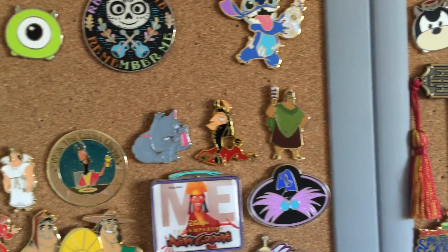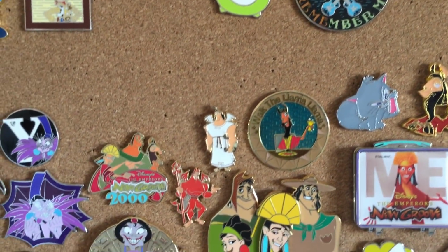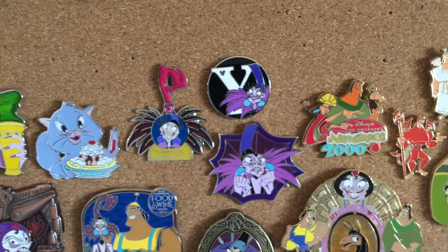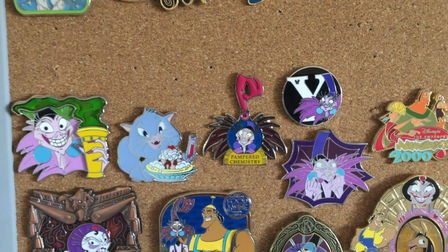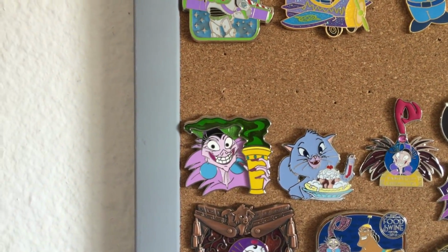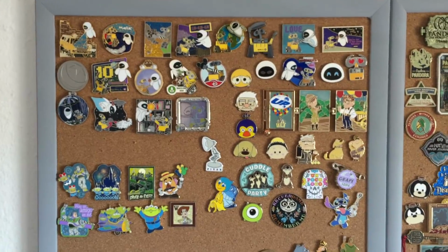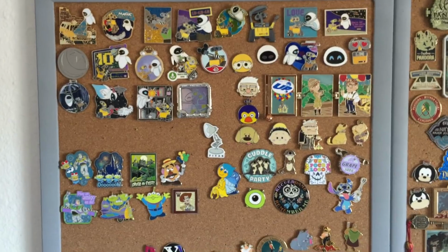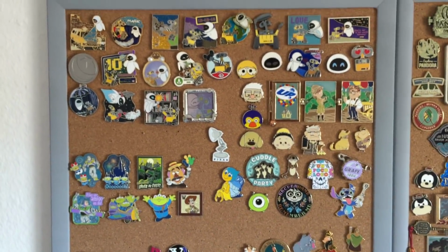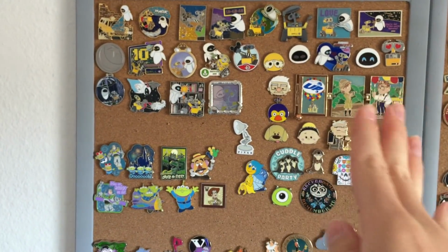That's a Pacha PTD, a set from Box Lunch, an older Cusco pin, more Kronk, Box Lunch logo pin, and then we finish off with some even more Yzma pins, and of course Yzma Kitty PTD. And then this final Yzma was a Halloween pin, but I didn't like the text, so I scratched it off. Then on top I have all of my Pixar pins. I used to have Frozen here, but I was running out of room, so I had to move Frozen onto their own board. It also works better since I have now this whole section as just Pixar.